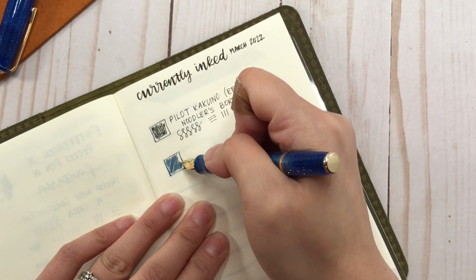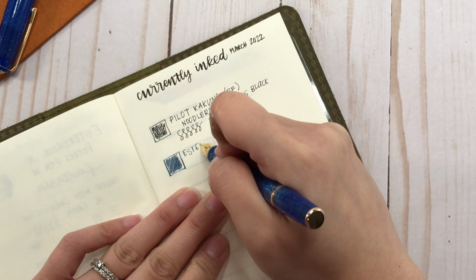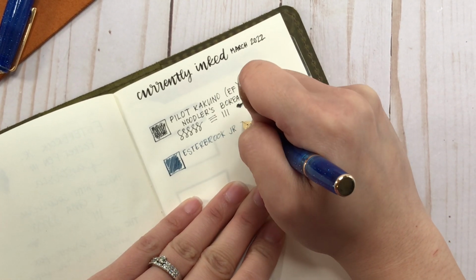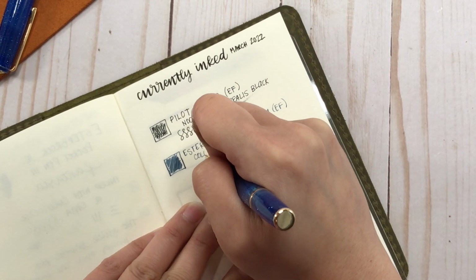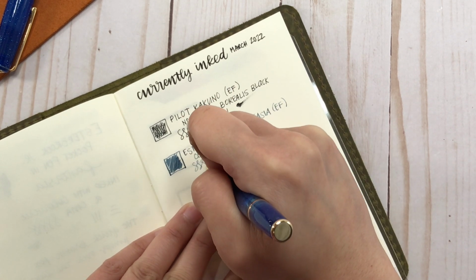So this pen is still quite new to me, so I'm still working out the, I guess not the kinks, but trying to really break it in, in the gentlest sense of the word. I love the look of this pen. It's absolutely beautiful. I'm still getting used to the nib itself, but so far I think I'm going to like being able to use this pen.